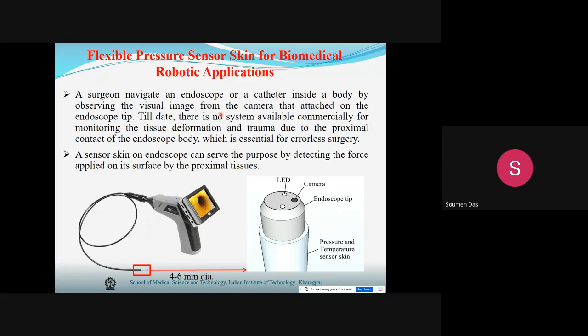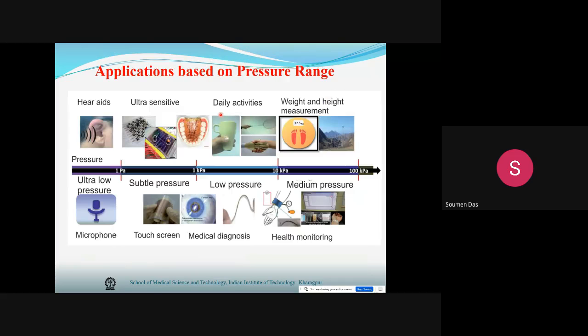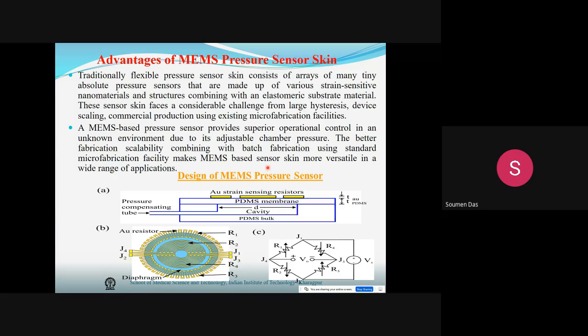So we have worked to some extent towards this direction, and we have developed the pressure sensors for different applications. They can work from 1 Pascal to 100 kilopascal. And based on the applications, for the robotic hand and all, you can develop pressure sensors of different dynamic range also. Quickly, I'll go through that.